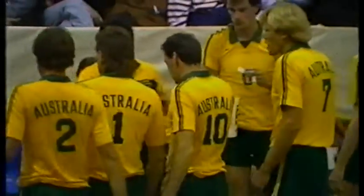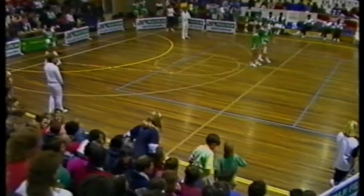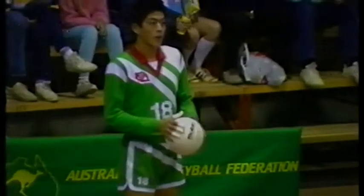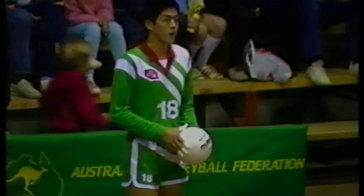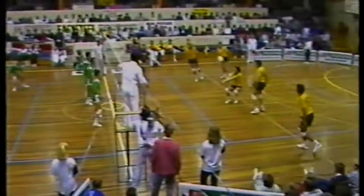Timeout being called by Australia, their second timeout. Teams allowed to only have 2 timeouts per set. Each can last 30 seconds. I guess from an Australian point of view so far, actually the highlight's been Craig Buck. He certainly is a sensational player, and I'm sure this big crowd, capacity crowd at the West Bendigo Stadium, are lapping up every minute of this particular game.